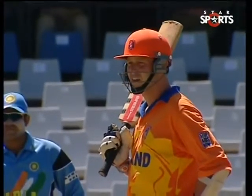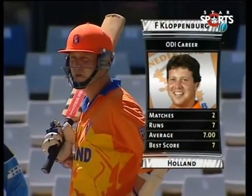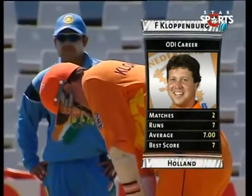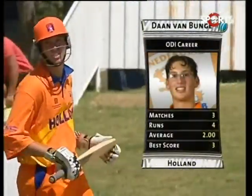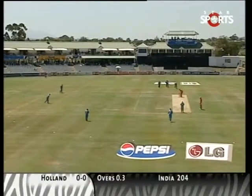Kloppenburg will open the batting, and Dan van Bunge is the other batsman. So just 2 matches for Kloppenburg. He did well with the ball today, did well in the field too. Dan van Bunge, the other opening batsman. They know they've got a chance in this match.